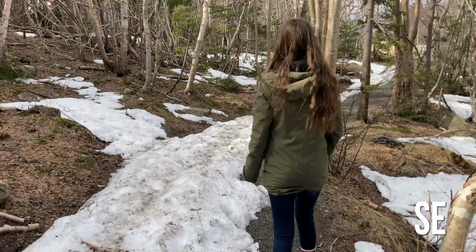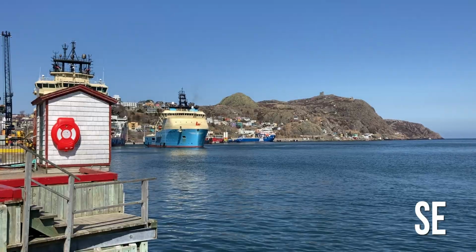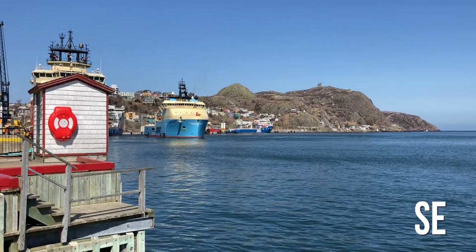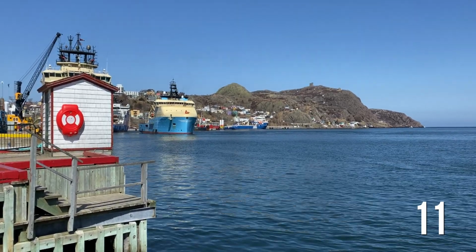It's only when you put the SE side by side with the 11 that you start to see some of the differences. In some shots, the clips from the two phones look virtually identical, like this one. If I didn't have them labeled, you probably wouldn't even know which one was which. But in others, the 11 has a clear advantage.